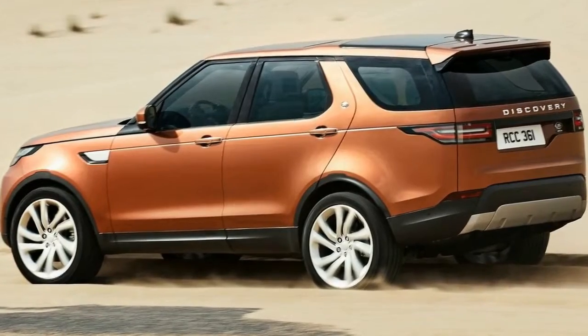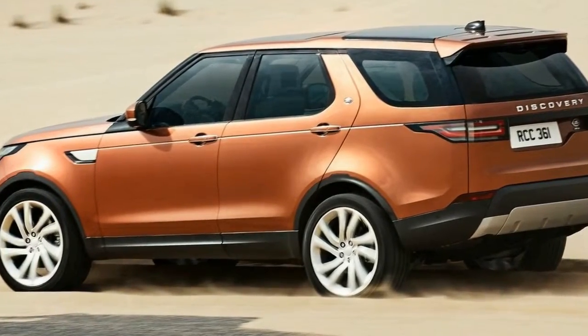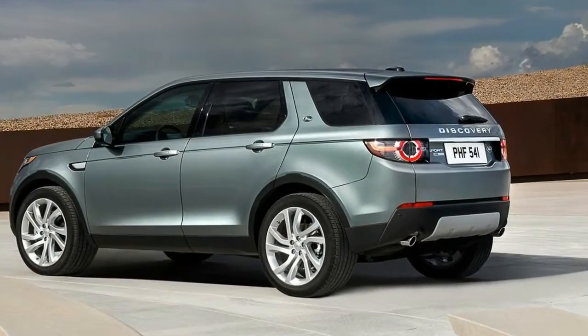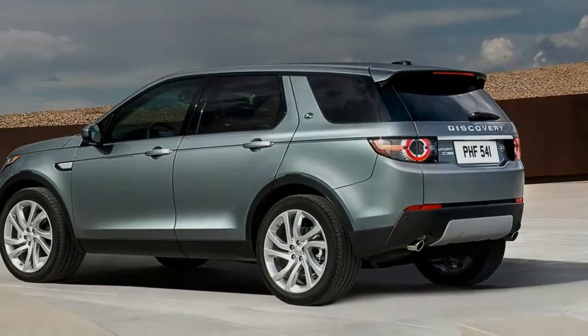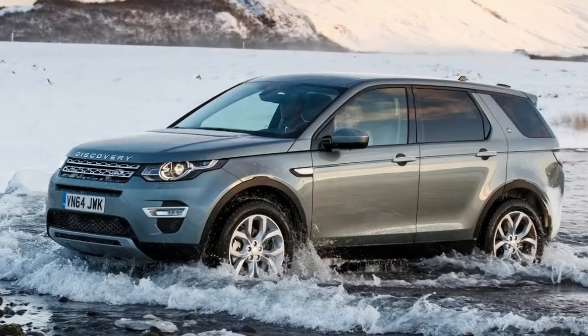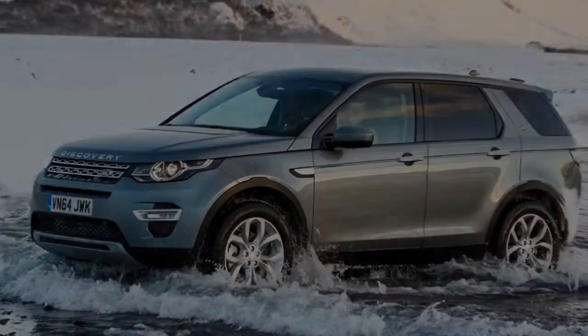Welcome to Carfection's brand new long-termer, which is, to give it its full name, a Land Rover Discovery Sport SI4 HSE Dynamic Lux. And a very fine thing it is too. I'm going to take you through a few of its specifications.